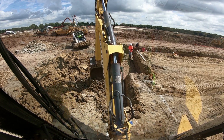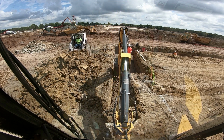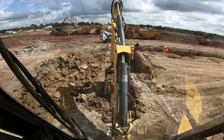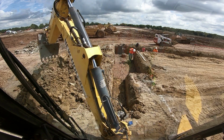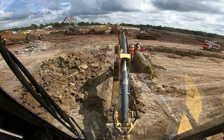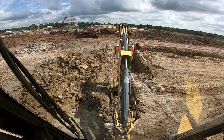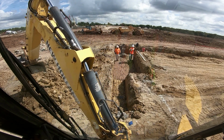Comes another one through the mud. Dozer pushing him. Earlier I saw two of those Case dozers pushing one scraper through that mud. I'm well entertained by the dirt contractor out here, so.